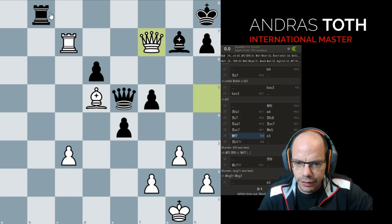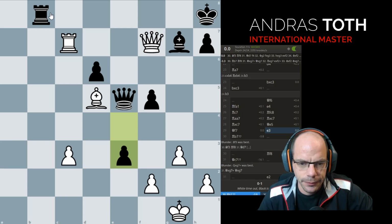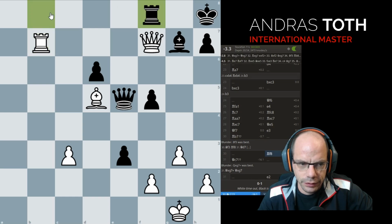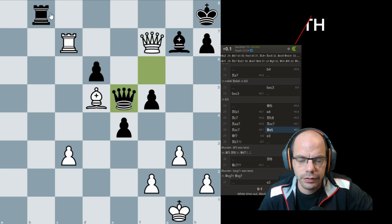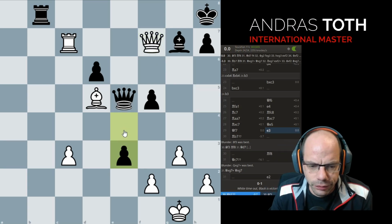And here it seems like a little bit of a blunderfest. This is a beautiful move, I think. Has arisen here. So we played rook b7. Yeah. And that wasn't good. And then rook f8. Oh, we lost this game. I thought we won this. Right. Yeah. Bugger.